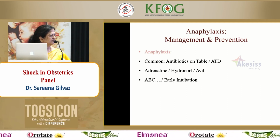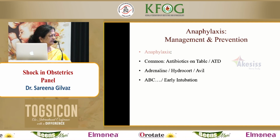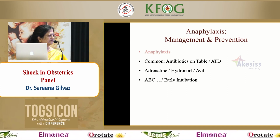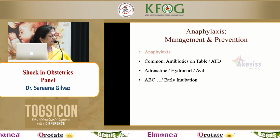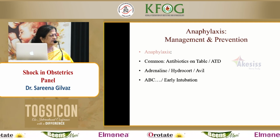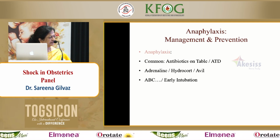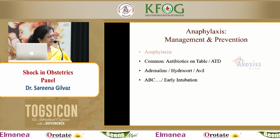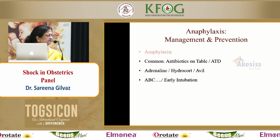So anaphylaxis is what we suspect in this case, and the response to anaphylaxis should be something which in all the labor rooms and in our wards should be mentioned: what is the first line of management with this kind of bronchial constriction and everything. It is adrenaline which has to be given. In many places, the sister will label the ampule and keep it on the trolley, because it takes time. Here it is very important.